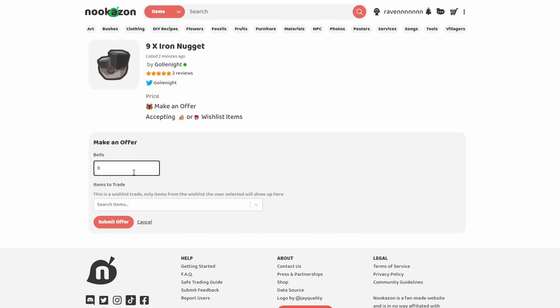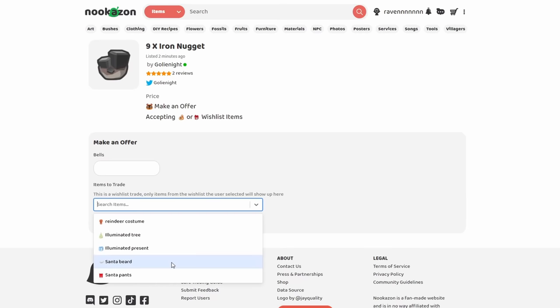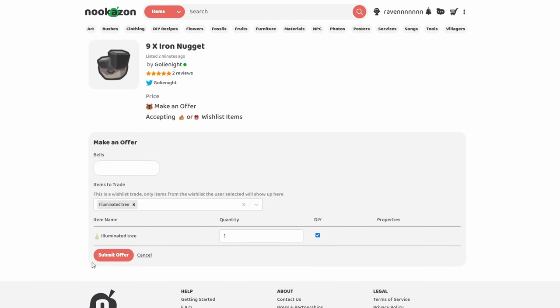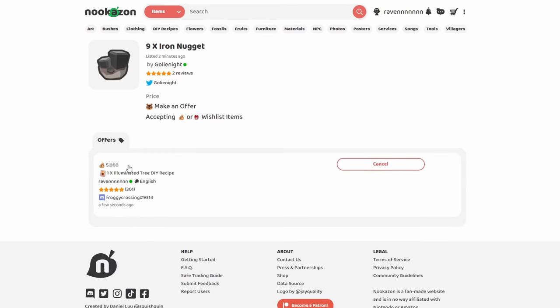Okay, so let's make an offer. I was gonna offer 1 million bells, but I feel like they're gonna think I'm scamming them or something. So let's offer that we're gonna give the illuminated tree DIY. That should be pretty good. Oh, and apparently I have to offer bells, so I will offer 5,000 bells. Okay, 5,000 bells and the tree DIY recipe.